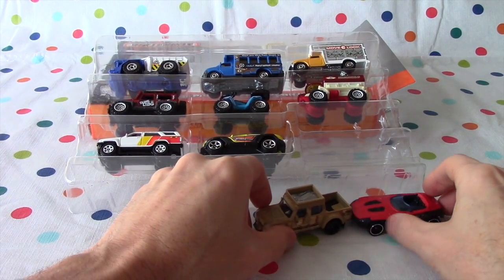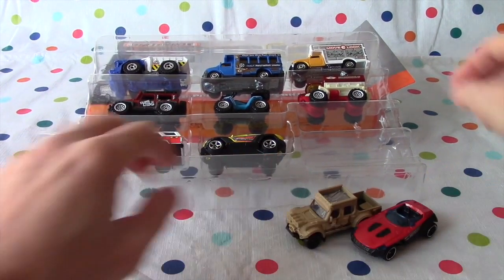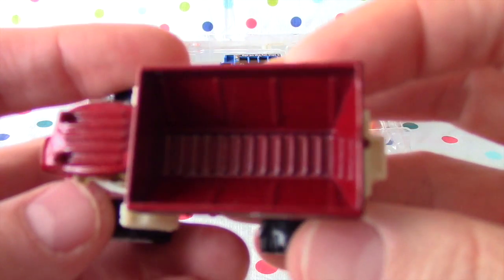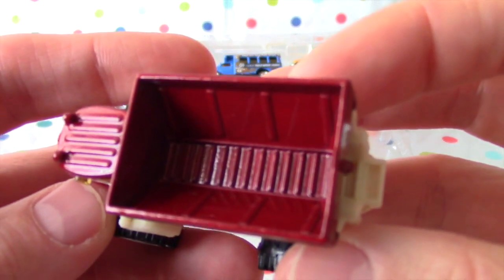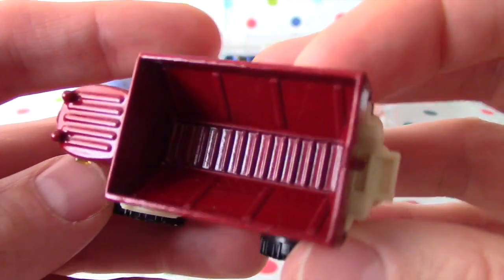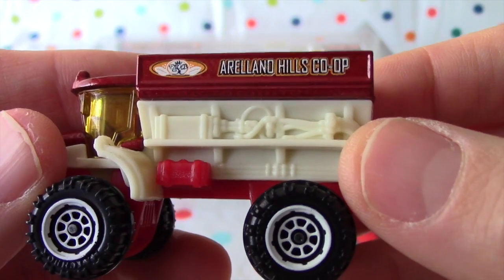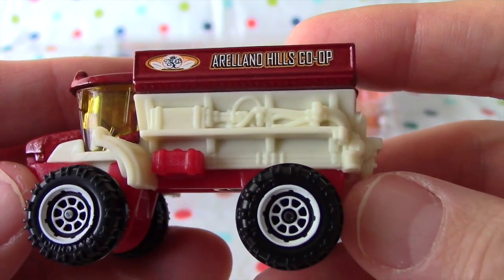Okay, there's another one. Let's see if we can... Okay, wow, look at this one. This is a really cool car. Wow, this has got a big bucket on the back, a big bucket. What's this? Ireland Hills Co-op. So I wonder what this is.